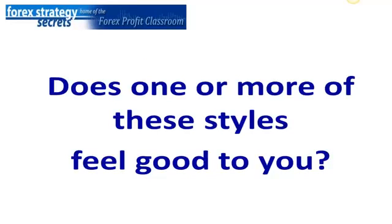So if one or more of these trading styles feels good to you, just think about it and say, well, I kind of like this one. Then as we go through these trading strategies, you'll see if one of these would work on your behalf.